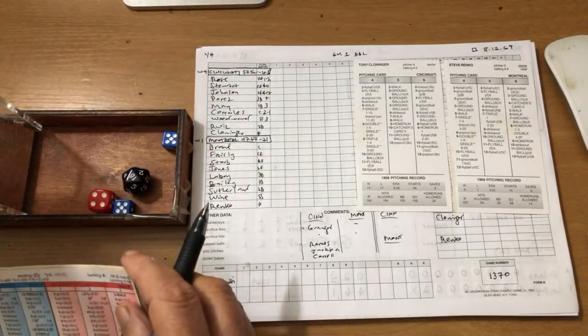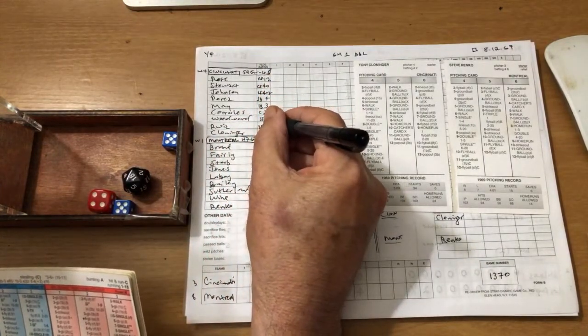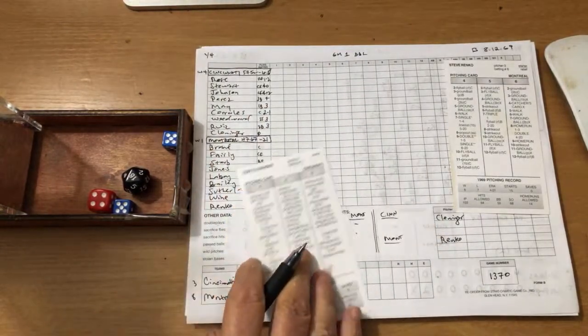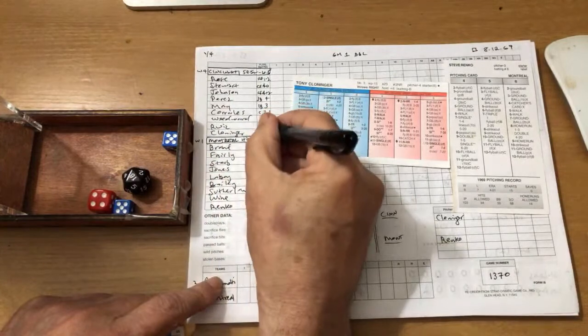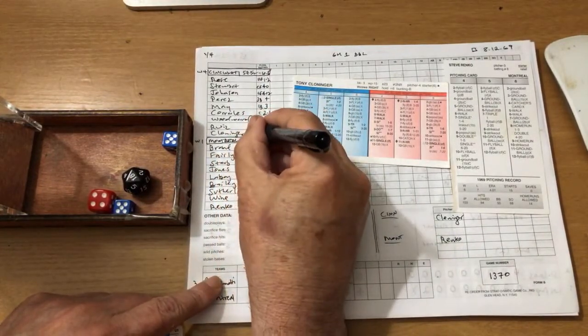And Trent Smith has arrived. Good morning to you, Trent. Chico Ruiz batting eighth at second base. And it's Tony Cloninger, the pitcher, batting ninth. He's a 2-NR and a 4 in the field.